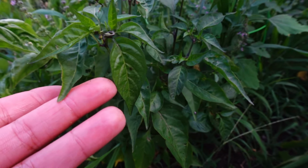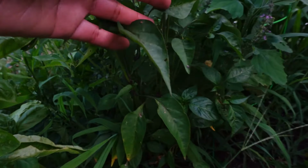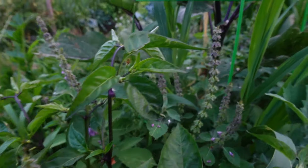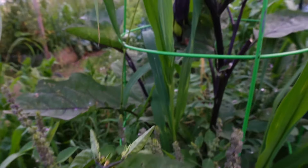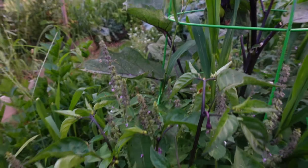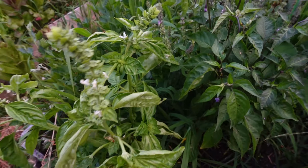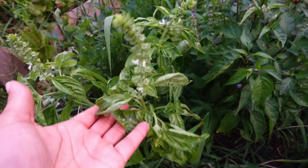Next to it, we have a Buena Chica pepper, which is really pretty. These flowers are purple, but also I believe that these peppers are purple as well. And mixed between them, we have some Tulsi basil and some normal Genovese Italian basil going to flower right next to it.